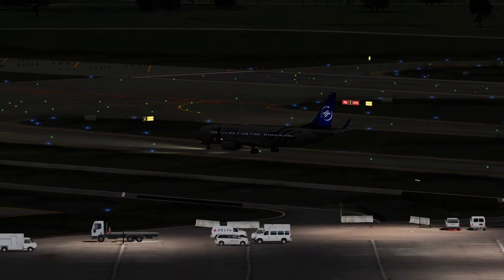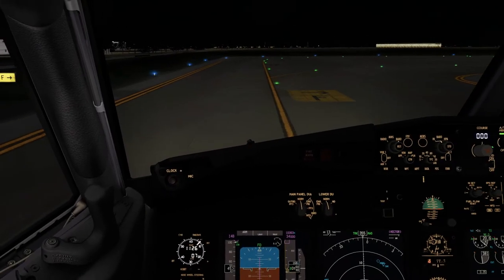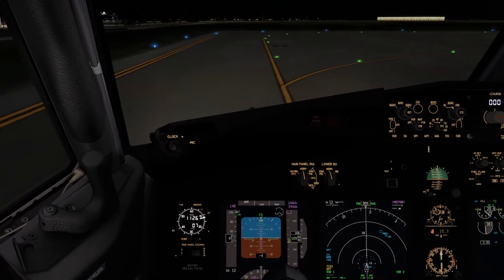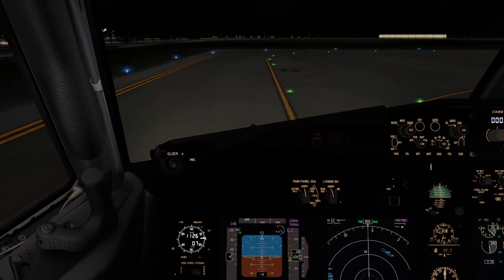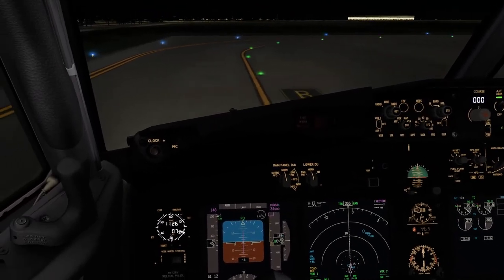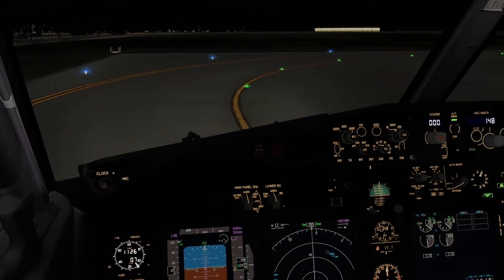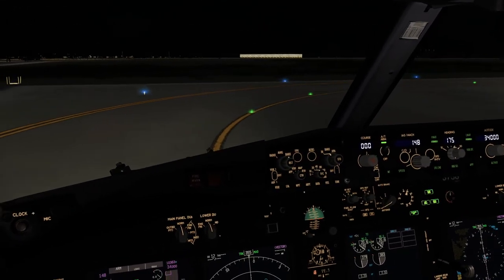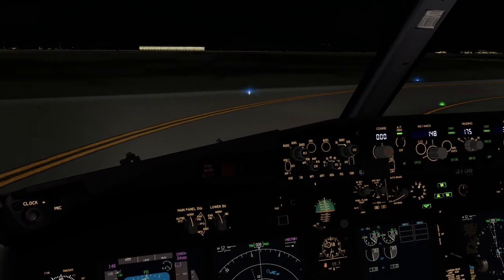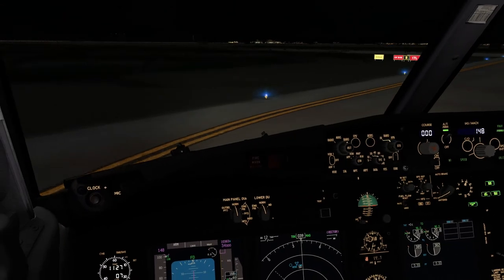Delta 1323, contact tower on 118.22, enjoy your morning. Tower on 118.22, Delta 1323. Delta 1323, ready for departure. Aircraft calling tower, say again with your call sign. Delta 1323, ready for departure. Delta 1323, winds are calm, cleared for takeoff runway 17 left, maintain runway heading until above 1500 feet, then turn left heading 031 to intercept course. Cleared for takeoff runway 17 left, maintain runway heading until above 1,500 feet, then left to 031, Delta 1323.